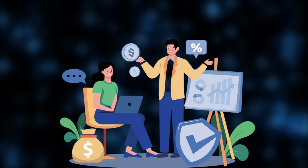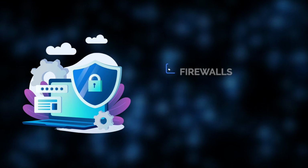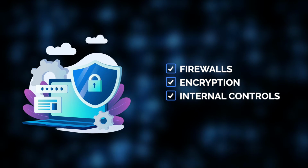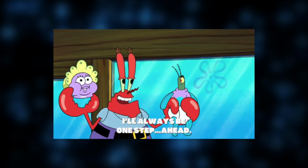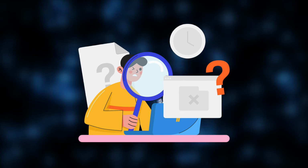Recently, the Jelvix team worked with a financial services company that had strong security measures in place. They had firewalls, encryption, and solid internal controls. But they wanted to take it a step further and ensure they were as secure as possible. Recognizing the need to stay one step ahead of emerging cyber threats, we suggested penetration testing. And there's a reason behind it. So let's move on to exploring these benefits.